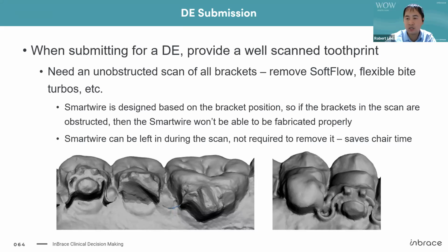So that's why I always tell every one of my staff members, this is for a DE. Because this is for a DE, they know that they need to be able to very clearly see every bracket like this in their scan. If they are not air drying it and there's still saliva on the brackets, you get things like this happen where the bracket is not clearly scanned. And again, we can't see exactly where this bracket is. So we have to digitally remove it and place a new bracket on for you. Again, that results in more chair time for you. And also it makes it more inaccurate because you're going through another bonding process.